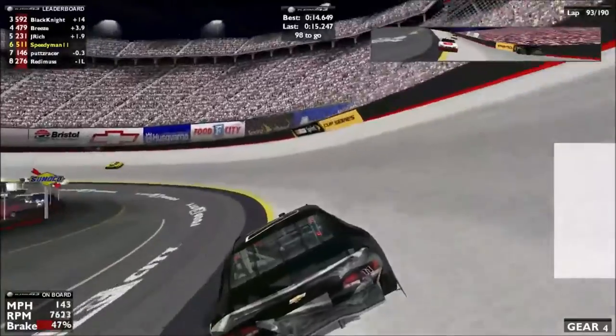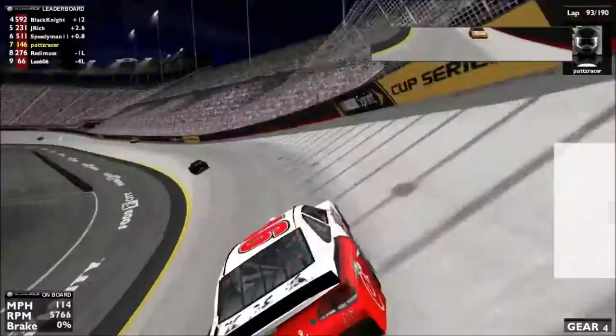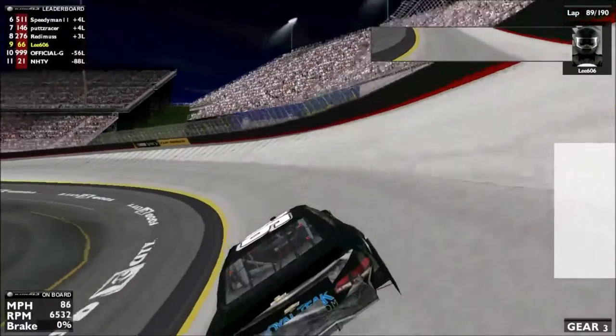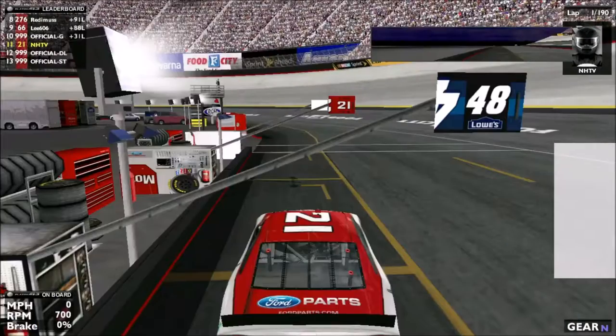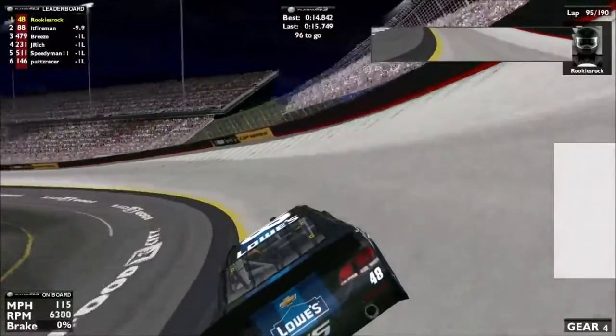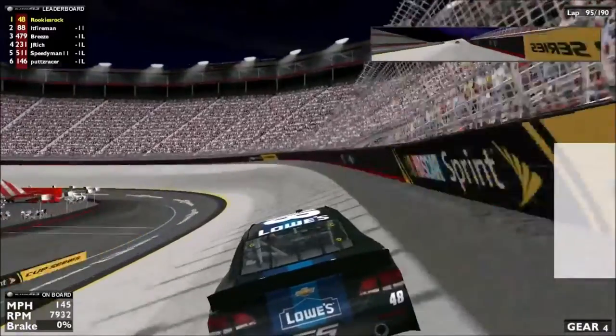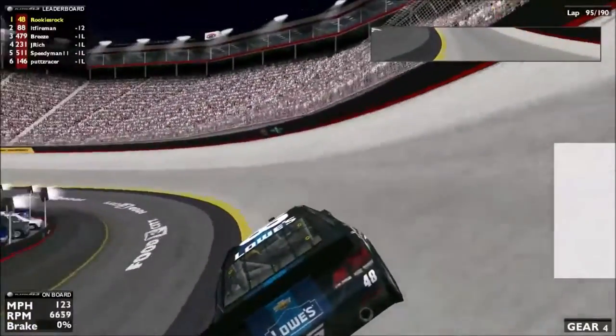Wow, we got a huge wreck. Wow, that guy totally punched the wall. We saw it happen right in front of Speedy Man 11. Rookie's Rock comes out, and he's on the lead lap, and he is your leader.